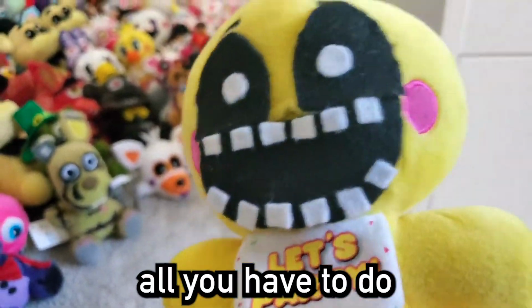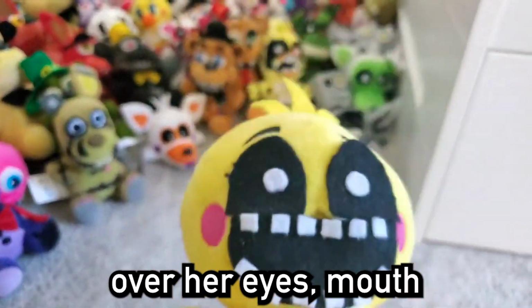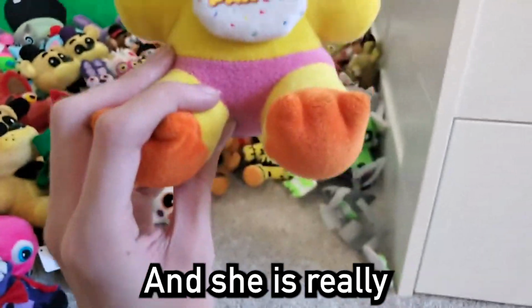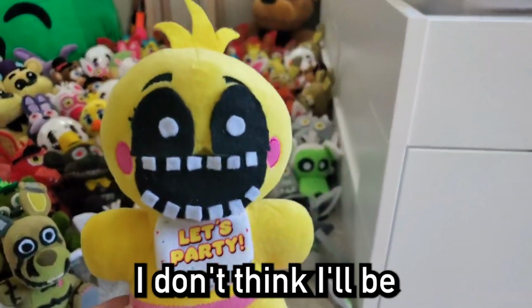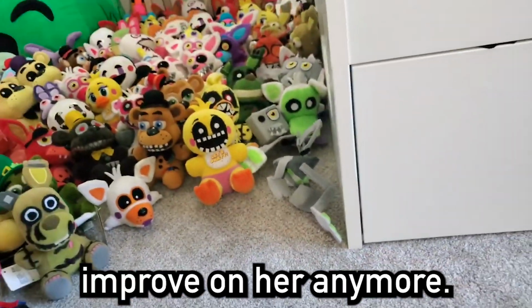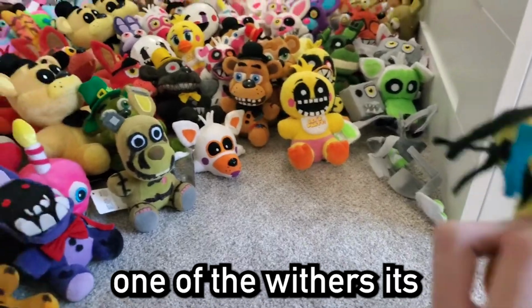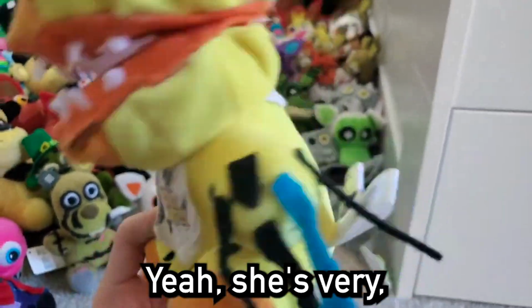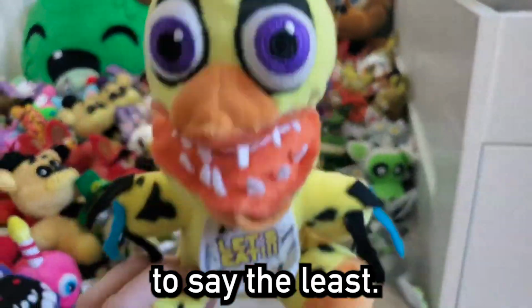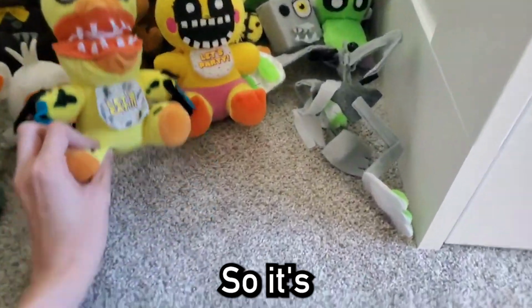Literally, all we have to do is cut off her beak and put like 3 pieces of felt over her eyes and mouth, and then glue on some teeth and eyes, and she is really simple to make. I really like her. I don't think I'll be remaking her just because I don't think I can really improve on her anymore. And then the second to last one, which I'm not really proud of, is another one of the wizards. It's Withered Chica. Yeah, she's very, very interesting, to say the least. Again, she has the ugly Withered Chica head style, so it's very interesting.